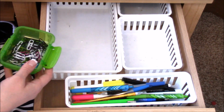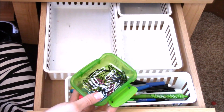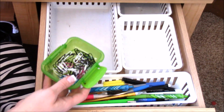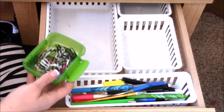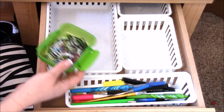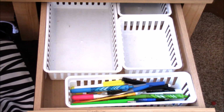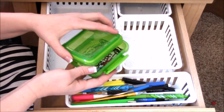And then as we finish cleaning the office, I'll find more paper clips and I'll just stick them in here. Everyone has a home, so that way they're just not rummaging around in here, making more of a mess. So we'll just do this. Okay, so I'm sure we're going to find more as we go. But the paper clips have a home.